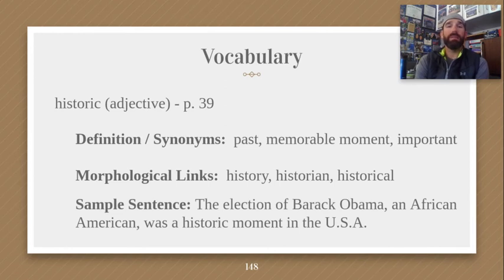My sentence says the election of Barack Obama, an African American, was a historic moment in the USA. It was historic. He was the first African American president. It was important. It was memorable. It's something that never happened before. That makes it historic. Go ahead and write your own sentence about something historic now.